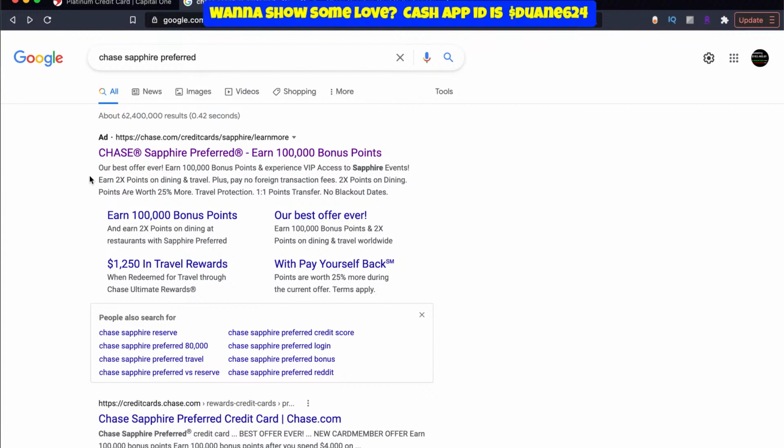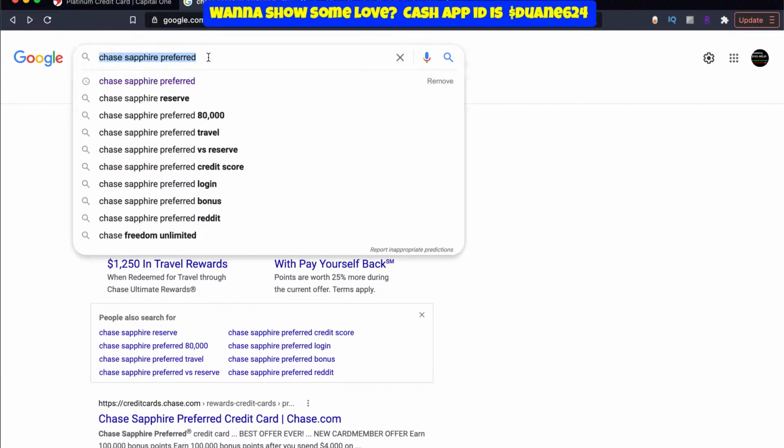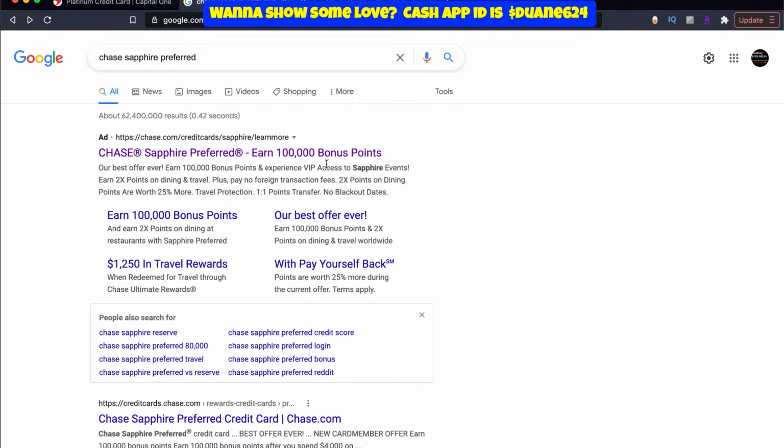It's kind of funny that Chase is running an ad for a credit card that they have. It's hilarious to me. So I just typed in the keyword Chase Sapphire Preferred, as you guys can see here, and the very first thing you see on the screen is an ad, and it's from Chase. And that's hilarious because they're paying Google to advertise their own credit card.